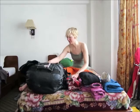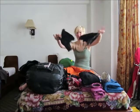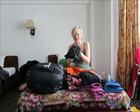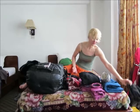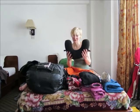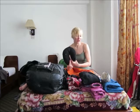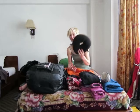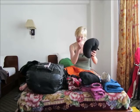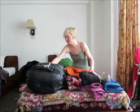Pants, let me see my pants. Some little mini gaiters came in handy because it was a bit muddy in quite a few places, and especially when the snow started. Just chuck them down there, it's a bit dirty. I did have my neck pillow that I took with me all the way up, but I could have very easily left that here in Kathmandu. It was a bit bulky, to be honest. Probably could have done without it.